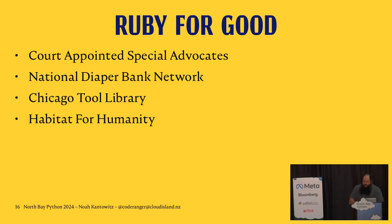Going a bit broader than Ruby as a language, is Ruby as a community. One thing that Ruby has that I really wish Python did is the Ruby for Good organization. It's a dedicated support structure for Ruby projects that work with specific nonprofits to try to advance some aim that isn't Ruby itself. They are there to do good for the world.